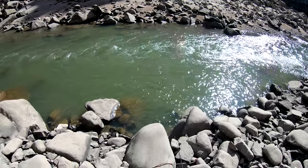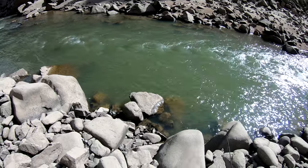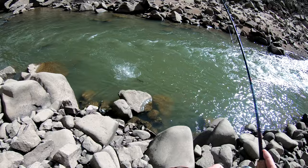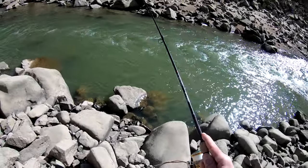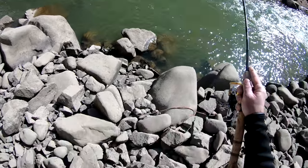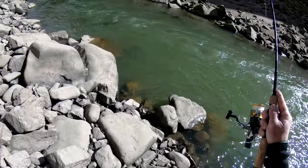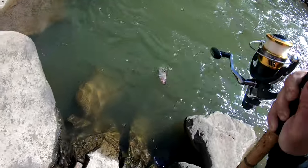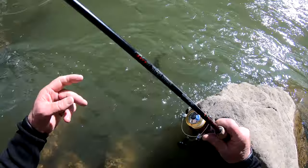Yeah, keep an eye on that lure. Ooh, that's a big one. Boy, look at that guy. That is a pole bending machine. He might be one of the average 18, 19 inchers, but he's chubby. Very pretty. Another one of these perfect rainbow trout. Doesn't look super hatchery.